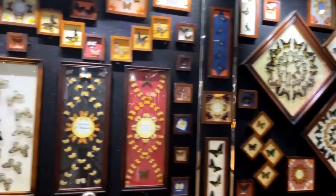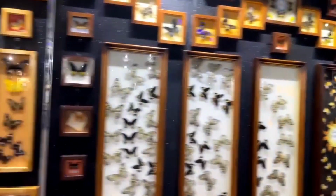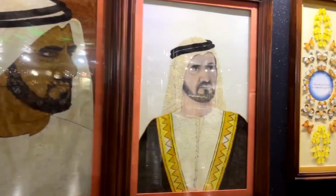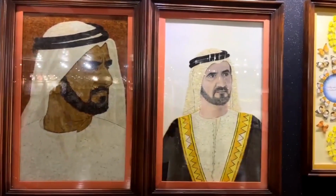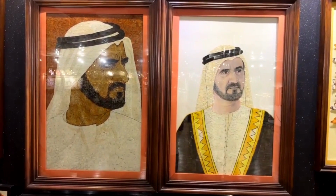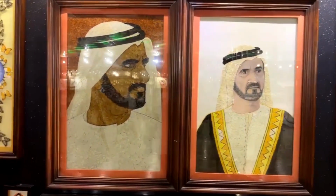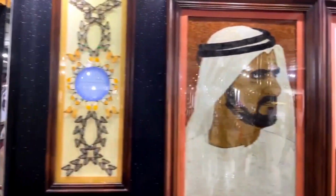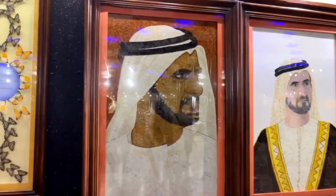So we'll have a long round and then we will go out. Then we will wind up the tour. This is our current ruler, if anybody didn't see him. Thank you, Mary. Thank you for the tip. Sheikh Mohammed bin Rashid Al Maktoum.